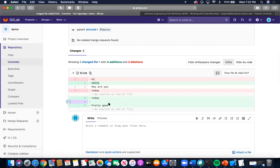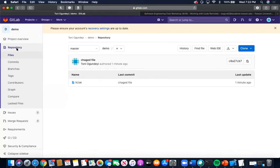It just shows you what you did, which is really nice, so you can see exactly where you are, what was changed, things like that. So you can just keep track of what's going on. So it's a really cool feature that GitLab has, and I think all of them have it. I'm sure Bitbucket does. I'm pretty sure GitHub has it too, but I know this one has it.